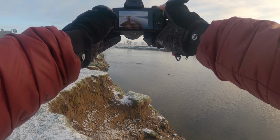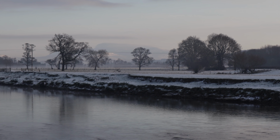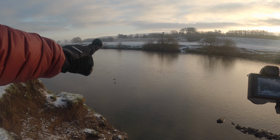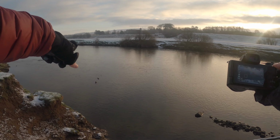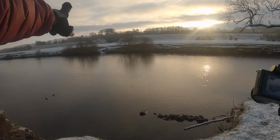Today, right off in the distance, we've actually got views of Ingleborough back towards the Yorkshire Dales, which is amazing. Look at that, a couple of little lads coming to say hello. Oh, sorry love, it's actually a couple. Morning. But yeah, quickly grabbing a shot here while the light is so nice.